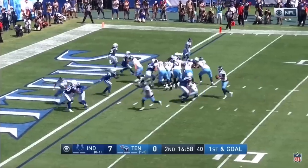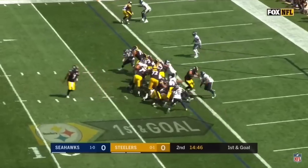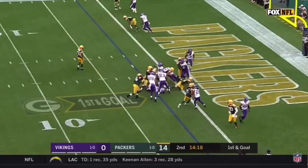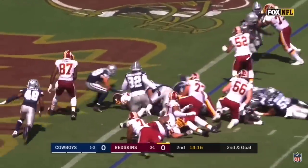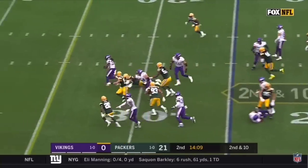Our CBS crew here from Nissan Stadium. Mariota play action to the end zone. Roethlisberger handing it off. This is Connor. He is in. Aaron Jones. That's going to be another Packer touch. They will give it to Peterson with the cut. And he is. Dalvin Cook. That's what he can do.